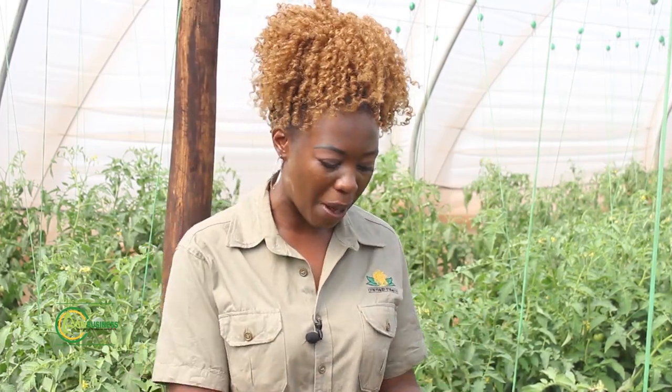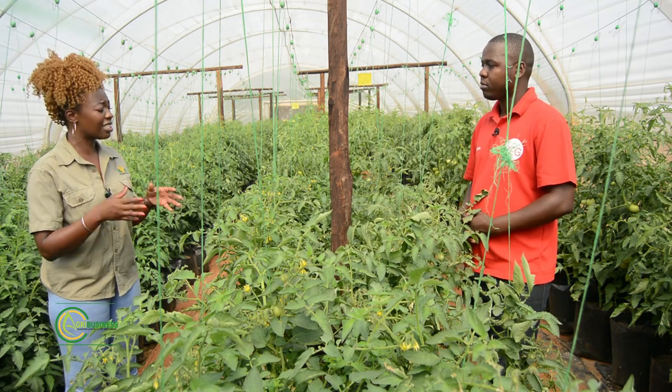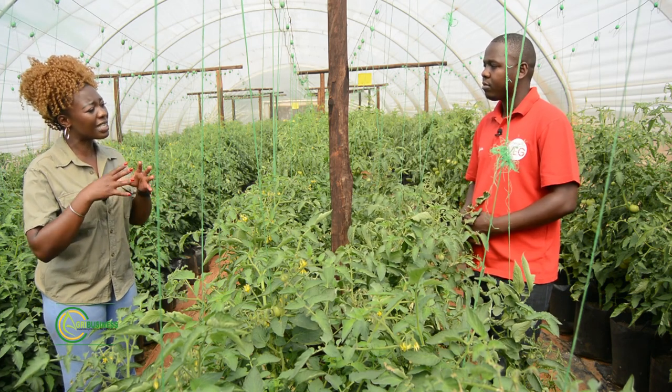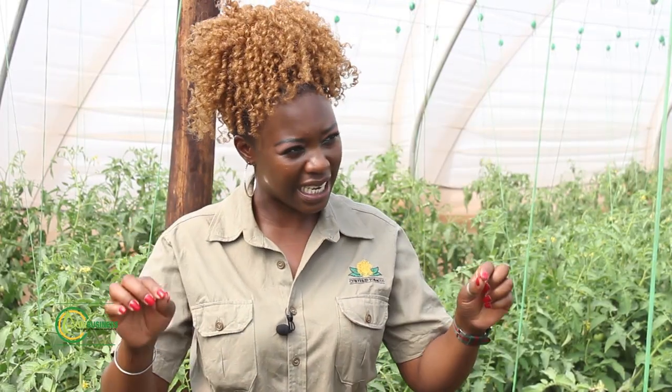If a farmer is going to be producing their tomatoes in a greenhouse, obviously they incur more cost than one who is producing in an open field. These tomatoes are in a greenhouse. They are trellised. They are using the pine bark medium, which is a great investment. It is a great capital injection into this project. Let us talk about the return on investment when it comes to production of tomatoes within a greenhouse.